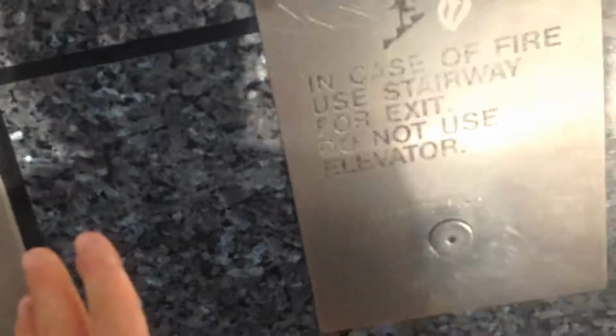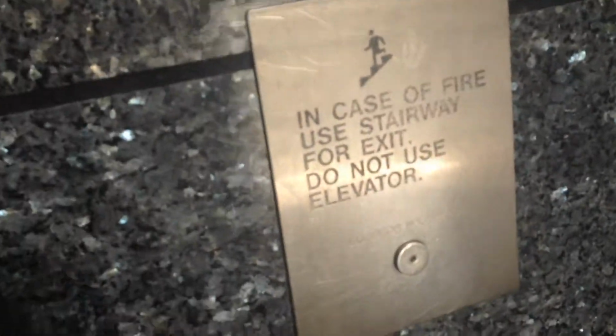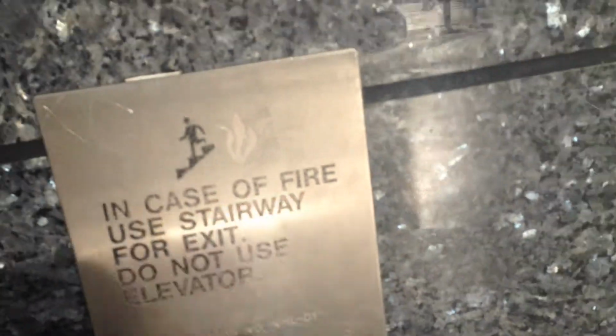At the North Hollywood Station in Los Angeles, California. Not sure what brand this is. This is an unusual looking fixture for a metro elevator. We're going to go take a ride on the elevator.